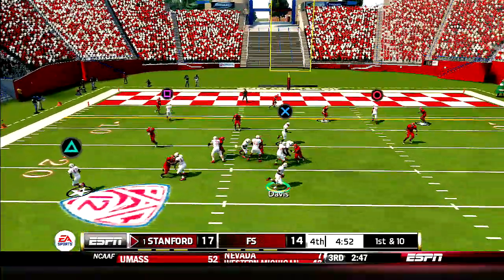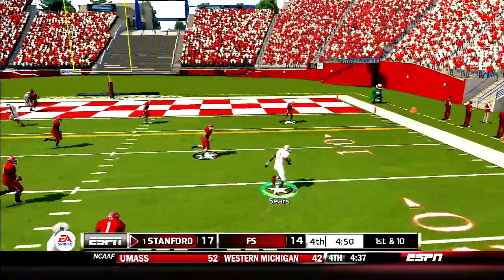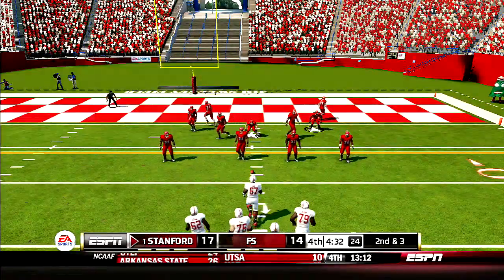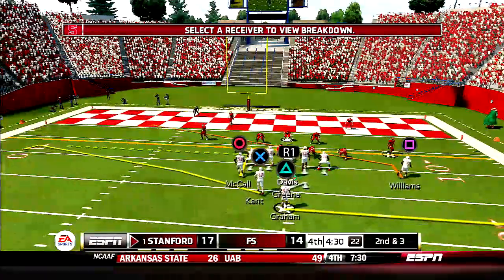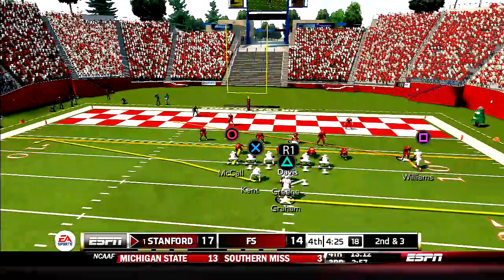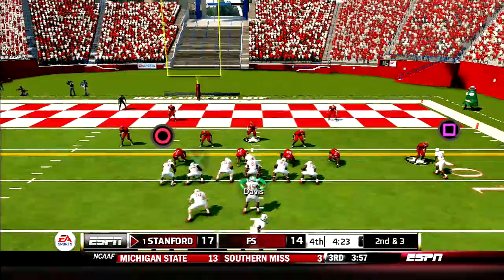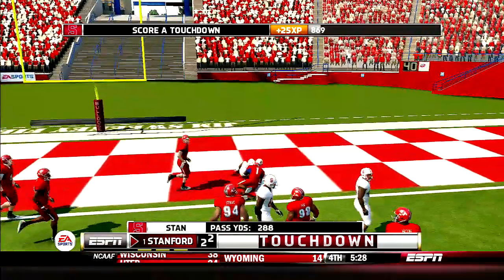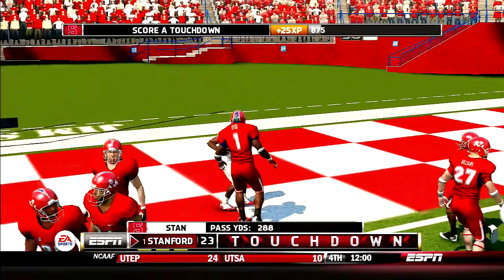1st and 10, Davis here scrambles around, looks, fires, throws that one there to Sears for a 7-yard reception. That's going to be short of the 1st down, I should say. 2nd and goal coming up, or 2nd and 3. Davis lobs it up to Williams, and Williams gets into the end zone there.